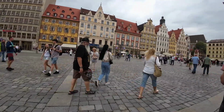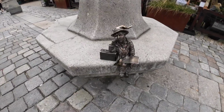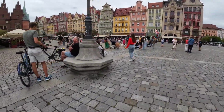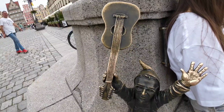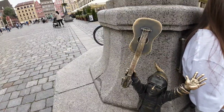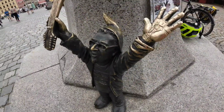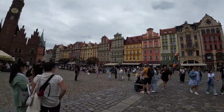Back in this beautiful square. And look who we've found. How cute is he? One here. It's obviously a musical place. It's got a guitar. How cute is he? He's even got a little beard and everything, look. Really, really pretty square. Beautiful.